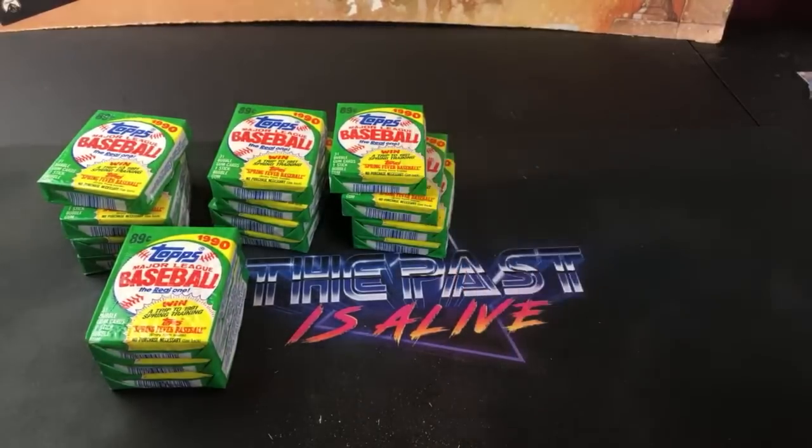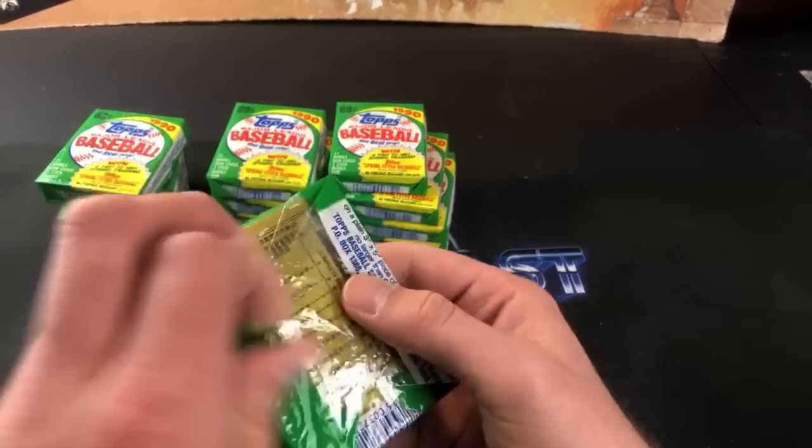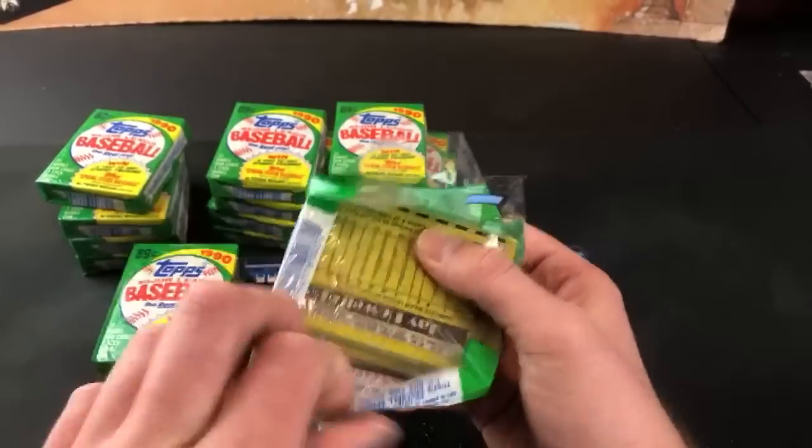Brad G says, are you going to eat some gum? I was waiting for somebody to ask me, so I might as well. Maybe that'll be the good luck that I need to find this Frank Thomas.